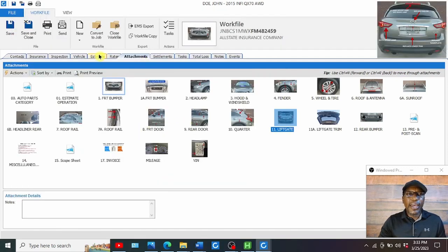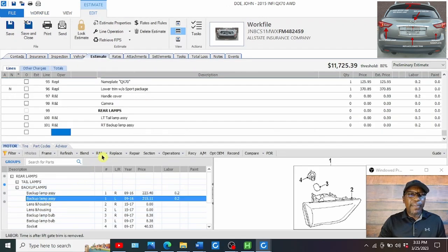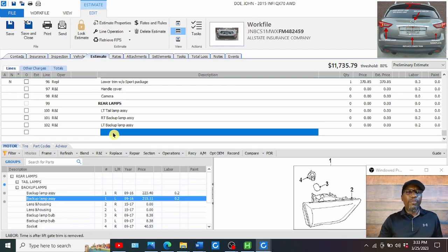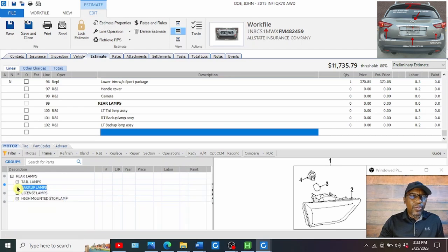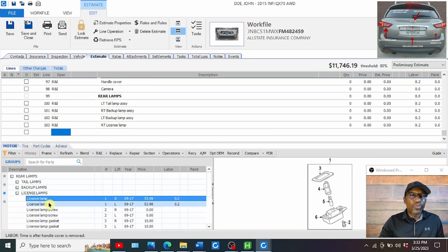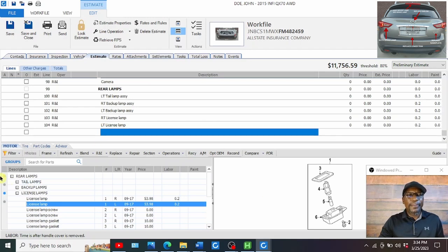So let's go to estimate and let's R&I both back up lights here. So we do have both of them on the estimate. Both back up lights are on the estimate. Then we do see that, let's go ahead and R&I our license plate lamps as well. And they do cost 4.2 to R&I. So that's a little bit more money on the estimate for the shop, okay?